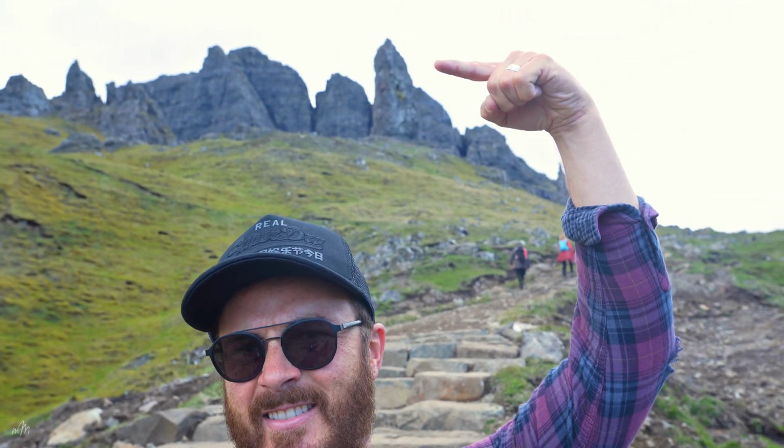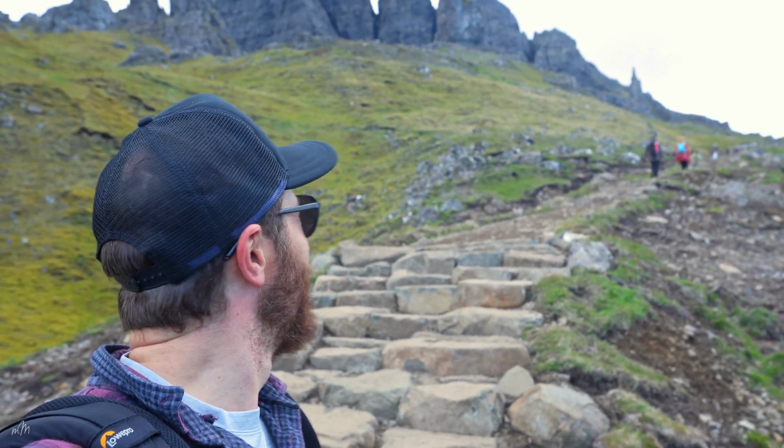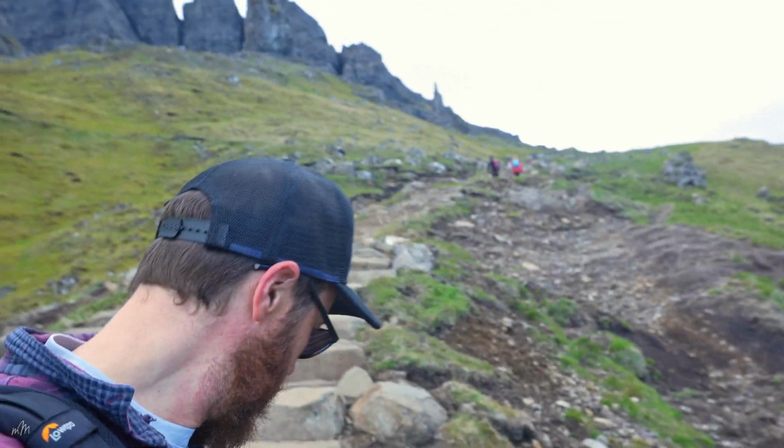So I'm about 45 minutes into the hike, and we can just about see the Old Man of Storr just there. But we have to do a loop around it, I believe. But there's no sun on it yet, so I'm hoping the sun comes out and creates some separation between it and the rest of the background. Onwards.